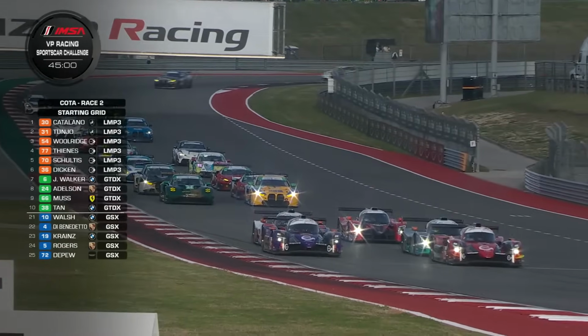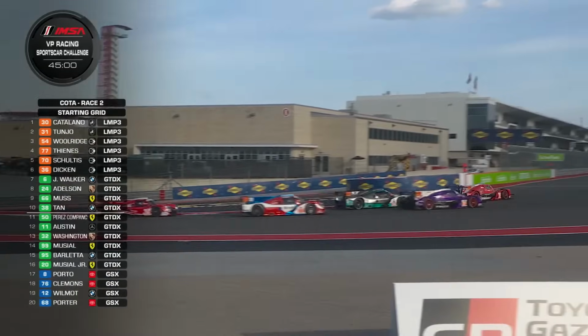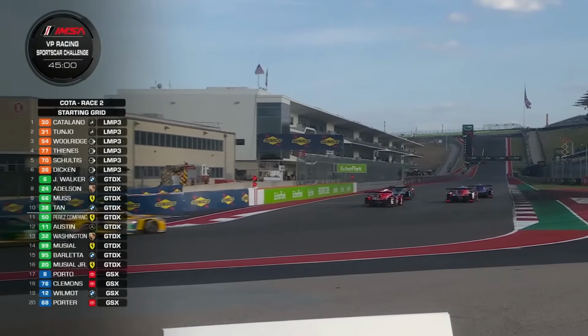Yeah, fuel pumps have a hard time picking up fuel that's not there. So I'm kind of thinking that might have been the situation. Onto the front straightaway, looking for the green.